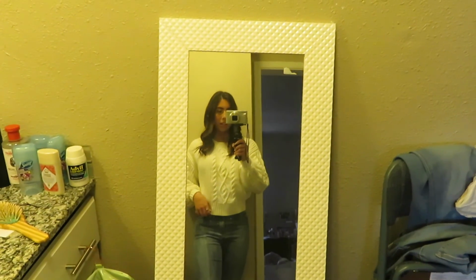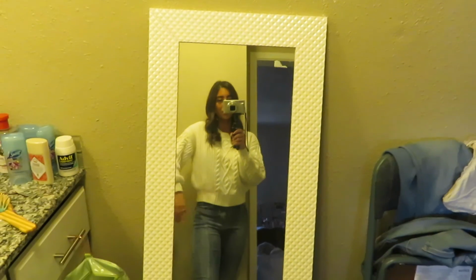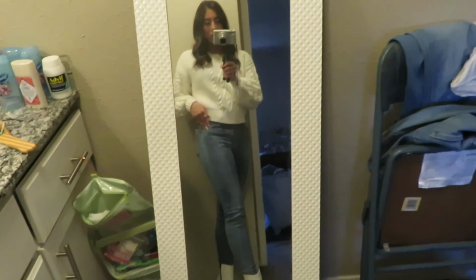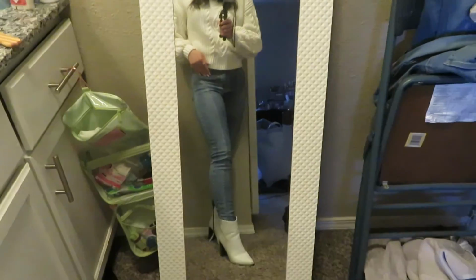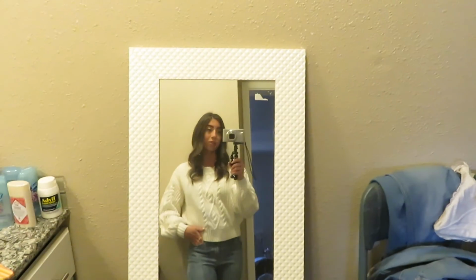So I'm wearing this sweater from Forever 21 and I got this last year. I don't know if it's still available now. It's so comfy and the sleeves are big and I just love the cable knit look. And then I just have these jeans from PacSun on and my boots from Forever 21 that I'm obsessed with and wear to literally almost every shoot. That is the outfit. I am gonna head out.